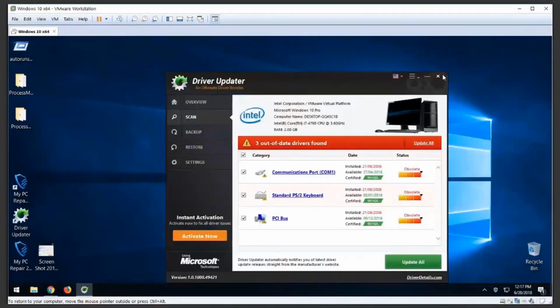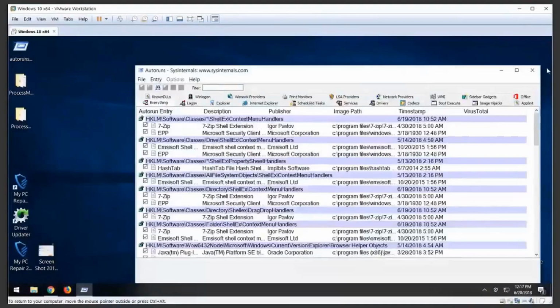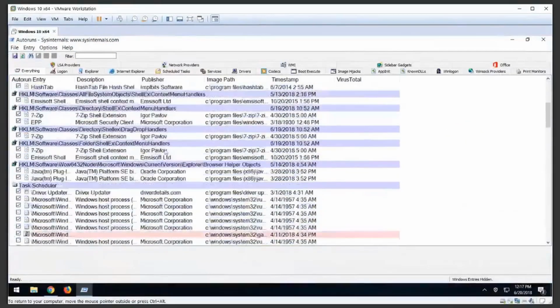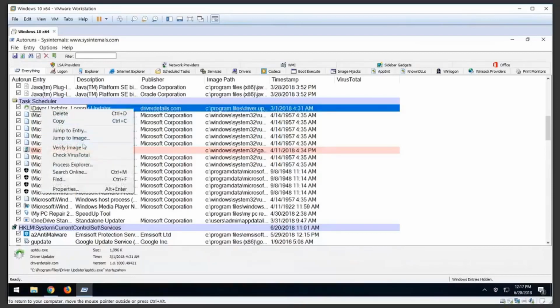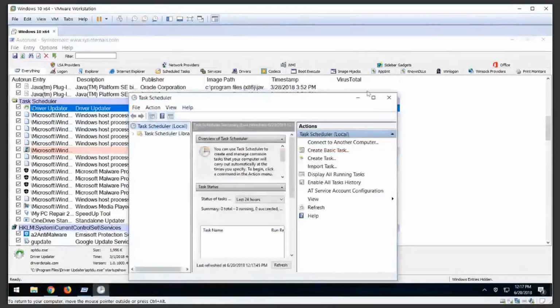No, I really want to close it. Before doing that, I want to give you a real quick look at an autoruns result. I'm not going into what autoruns does, how to use it to remove it, except for one small example. If you want more information about that, please see our previous webinar recording. As you can see, Driver Updater has a load point under the task scheduler, and it might be nice to see what exactly it does there. So we're going to open the task scheduler. Let's keep that maximized.